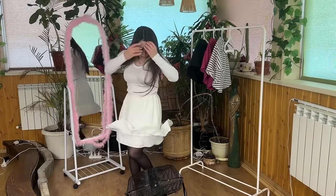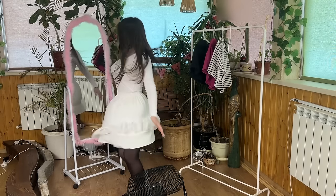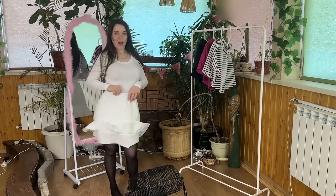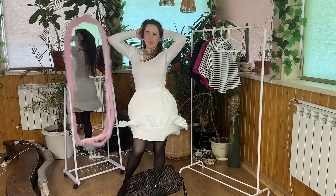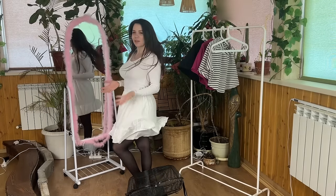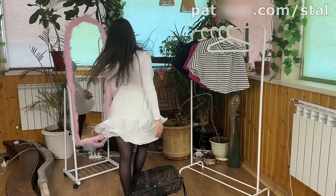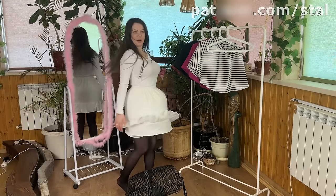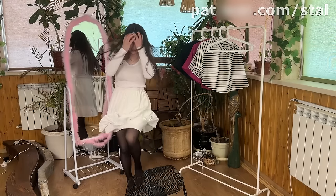So now let's see how it's gonna look when it's windy. Whoa! Oh, it keeps blowing up, but just a little bit if we compare it to the previous one, because of several layers, only the first layer blows up, so it's pretty good.